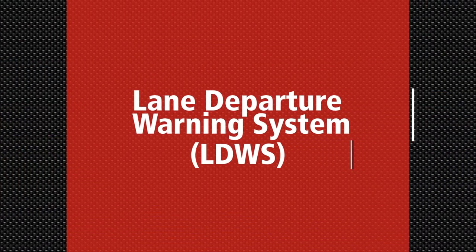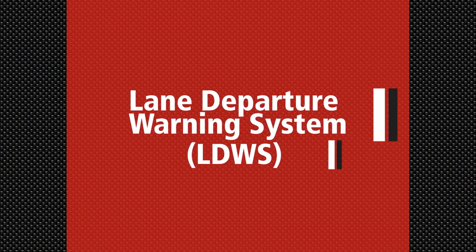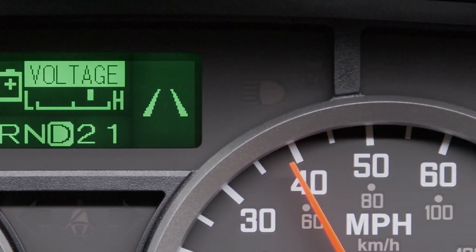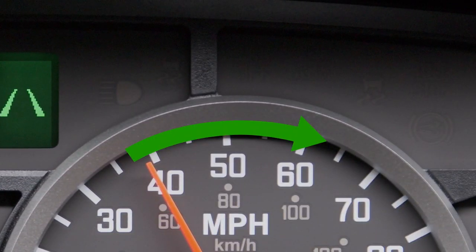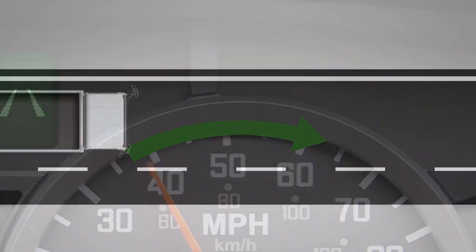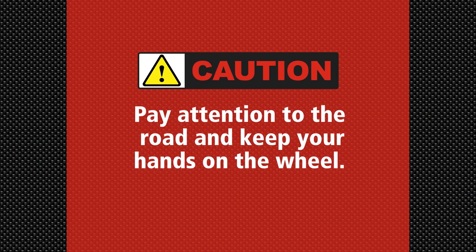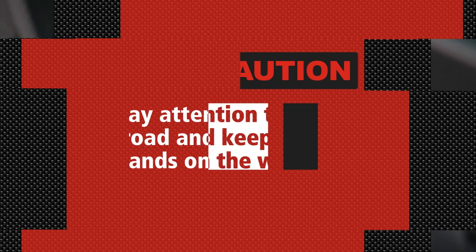The Lane Departure Warning System, or LDWS, alerts the driver when it detects that the vehicle has unintentionally deviated from the lane. The system operates only at speeds of approximately 37 miles per hour and above. The LDWS is designed to support driving within the lanes and is not meant as a substitute for paying attention to the road or keeping your hands on the wheel. You are responsible for controlling your vehicle at all times.